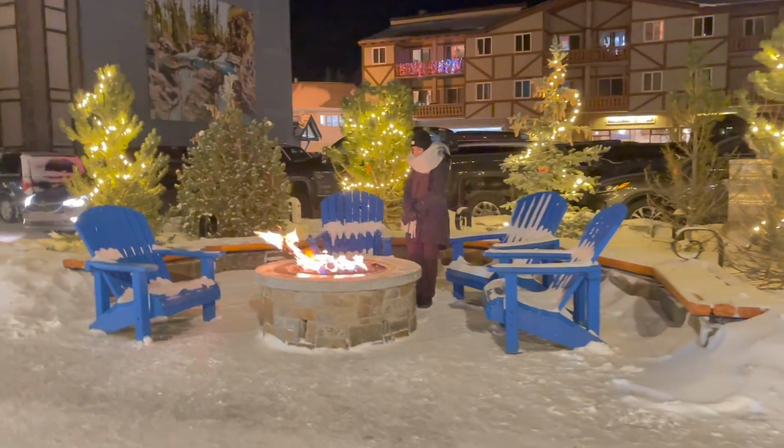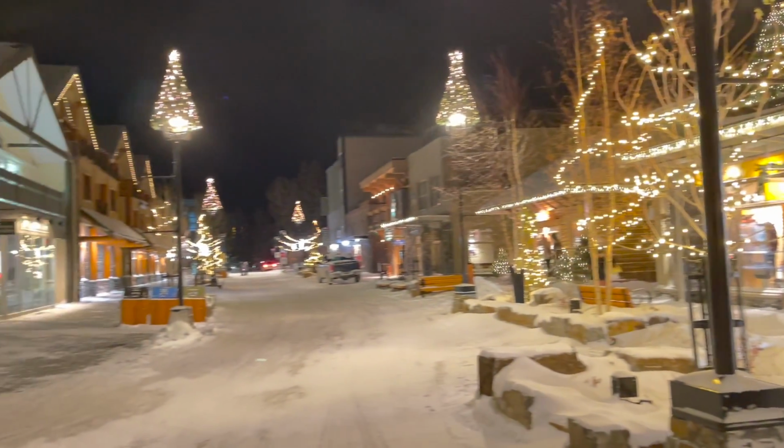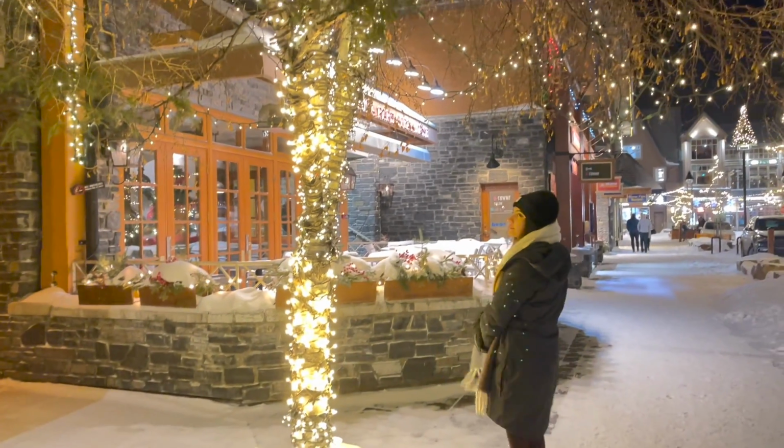We headed back to Banff to spend some time walking around the town and grab some dinner. The whole town was covered with Christmas lights and decorations and looked so beautiful.